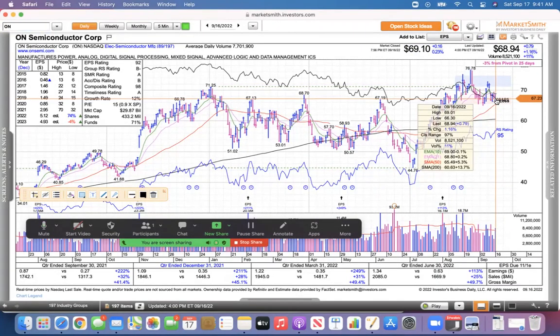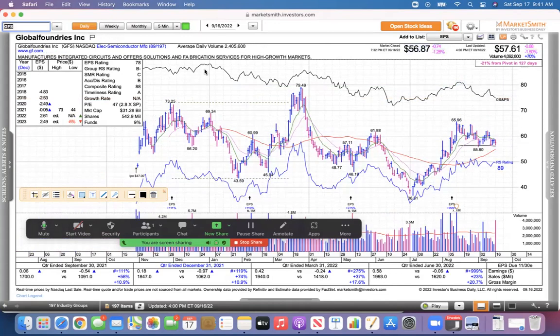Yeah, right there. Right, just 0.2% above the 21. So that one looks good. Global Foundries is another one that's just started to get its 200 simple moving average, but you can see the upsloping 10, 21, and 50. This one's holding its gains. Right, it's just a tick below the 21. So Global Foundries looks okay.